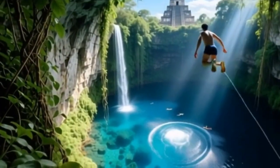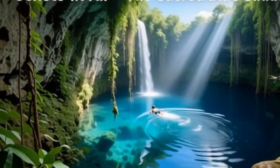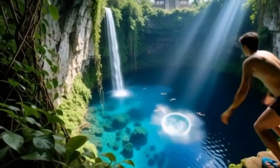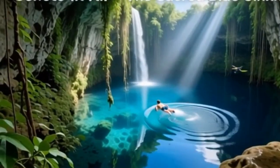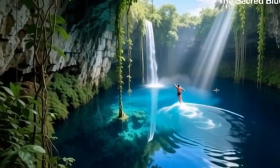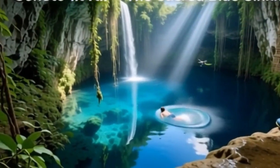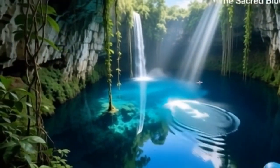Ik Kil is not just beautiful, it's ancient, powerful, and deeply spiritual. This cenote was once used by the Maya civilization for sacred rituals and offerings. For them, cenotes were gateways to the underworld. Places where gods listened, spirits moved, and the boundaries between the natural and supernatural blur. Standing here, with light rays floating through the vines and illuminating the water below, you can truly feel that energy. It's as if the entire sinkhole is alive, breathing, glowing, inviting you into its depths.